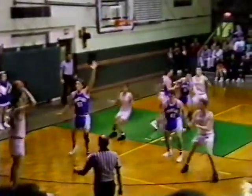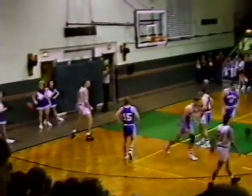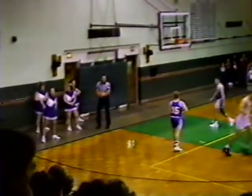Parn in the corner to Flucky out front, looking inside. Goes for Parn, and it's off his fingertips and out of bounds as Brian Schutz fronts Parn inside. 6-2, Hornets lead by 4 with 6:10 left in the first quarter.